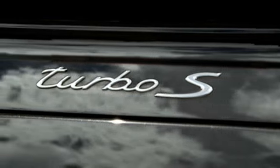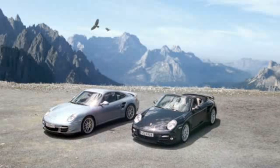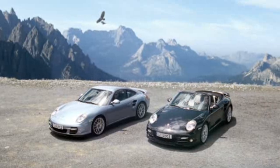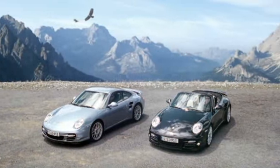What actually happens when you reach your goals? Do you stop? Stand still? Never. Which is why we have continued to develop our turbocharging, maximizing power and efficiency.